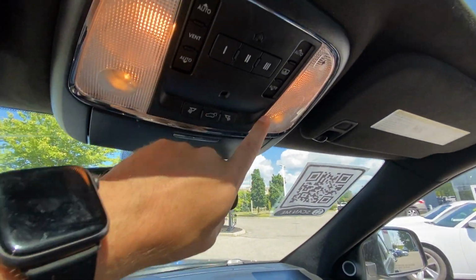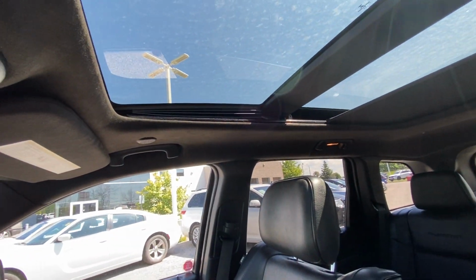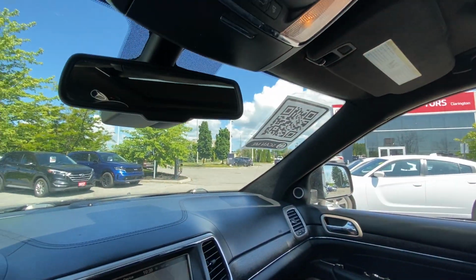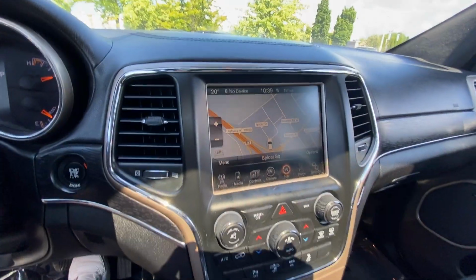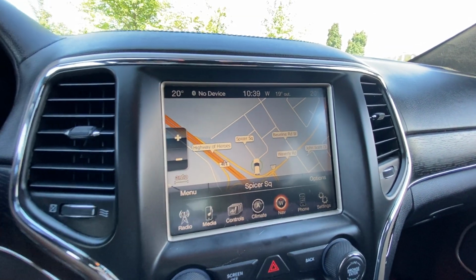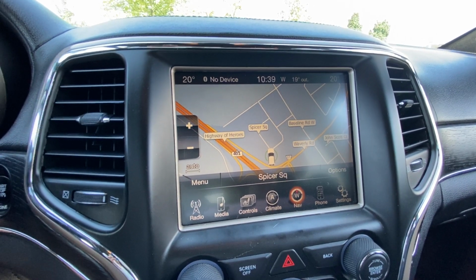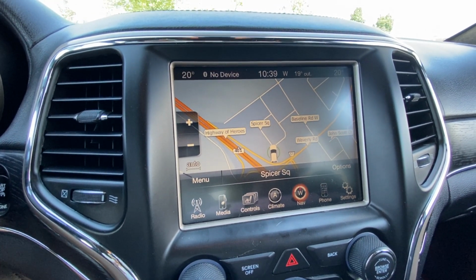Now I'm gonna close up this sunroof here because I wanna be able to see the screen that's in front of us here. So now what we're looking at here is our Jeep Uconnect, is what they call it. And this is a really, really nicely laid out system. They really kind of thought a lot about this.